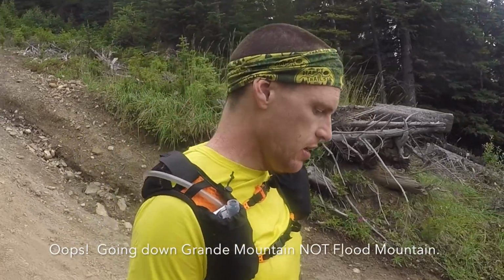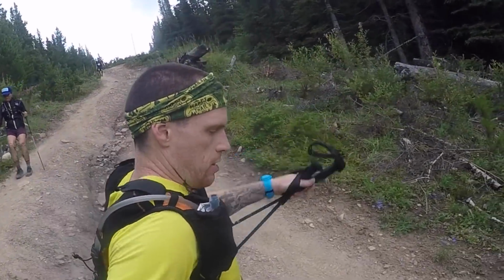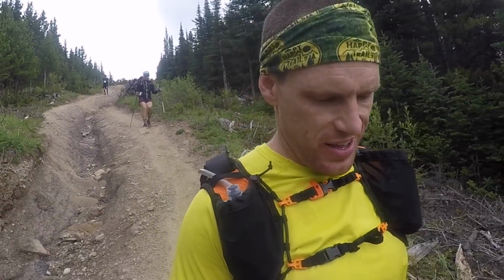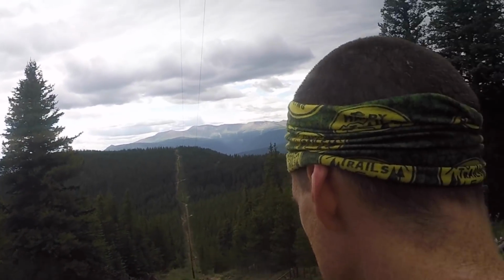So we're heading down from Flood Mountain on the power line section. I've done a couple different races with power line sections, and every single one of them sucks. This is no different. It's steep, and once we get to the bottom, we gotta go up the other side. I don't know if you can see it. Let me turn around. Back there. We'll get through it.